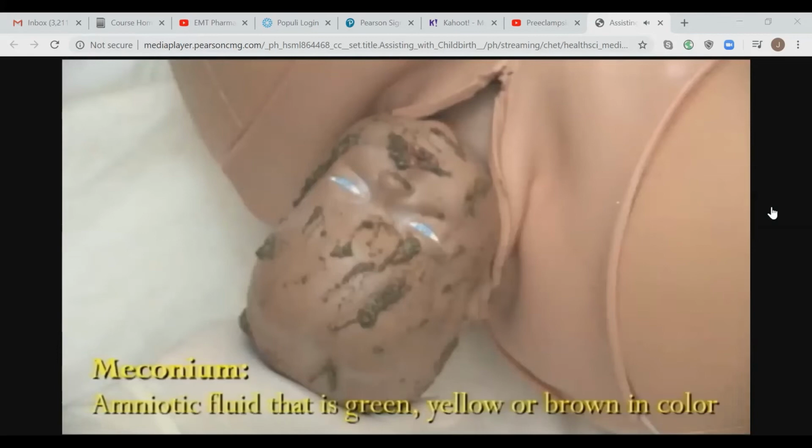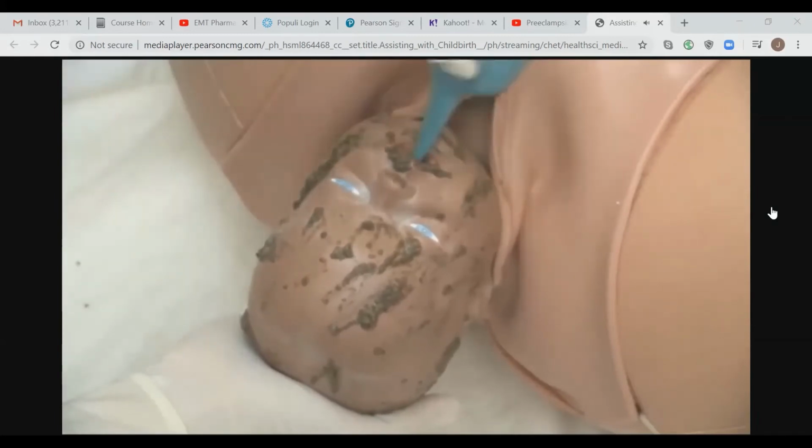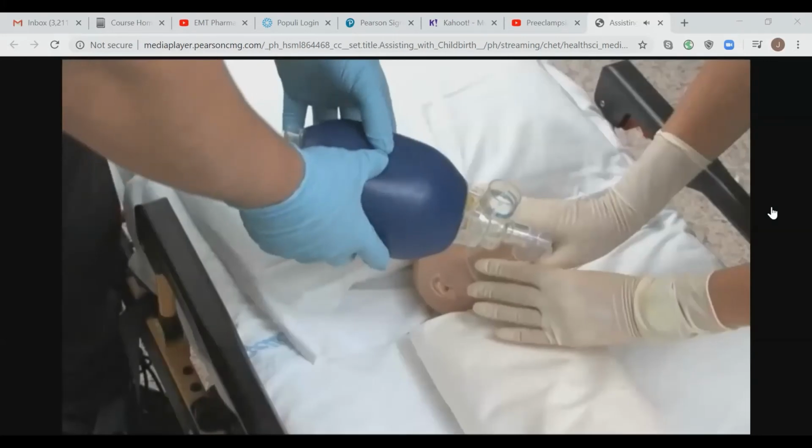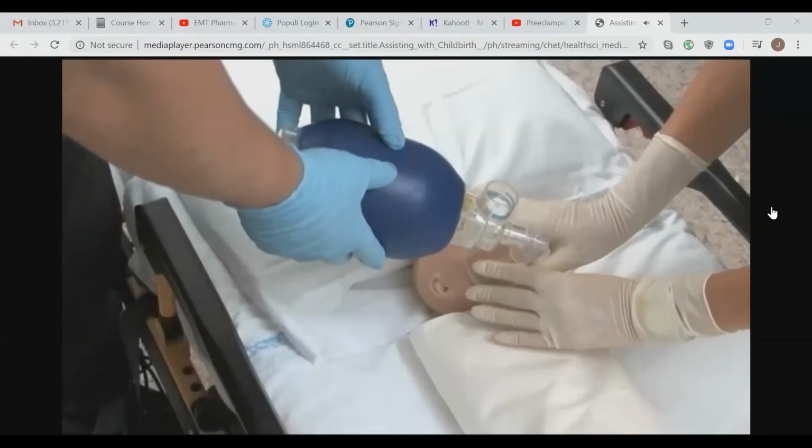Meconium. This is amniotic fluid that is green, yellow, or brown in color. It is an indication of fetal distress and that the baby has had its first bowel movement while inside the mother's womb. When meconium is present, suction the baby aggressively before stimulation. Mouth first, then nose. Monitor closely and provide resuscitation if necessary. Meconium babies often have respiratory compromise and may need oxygen, if not bag valve mask ventilation.